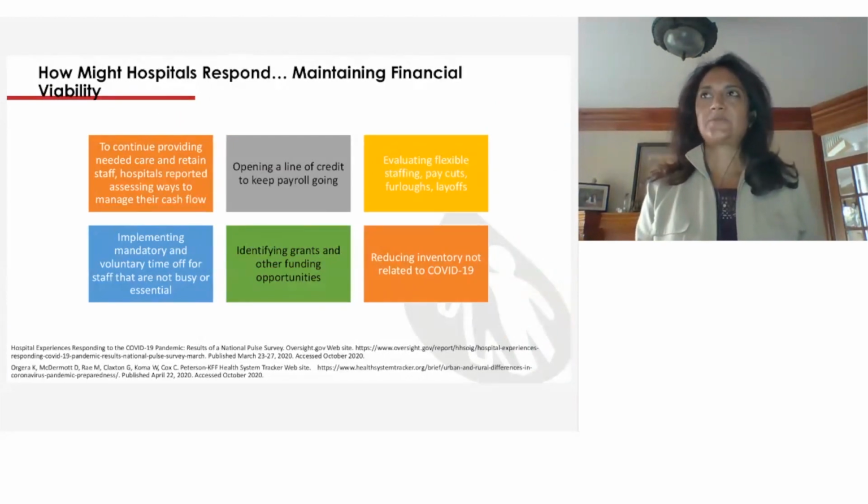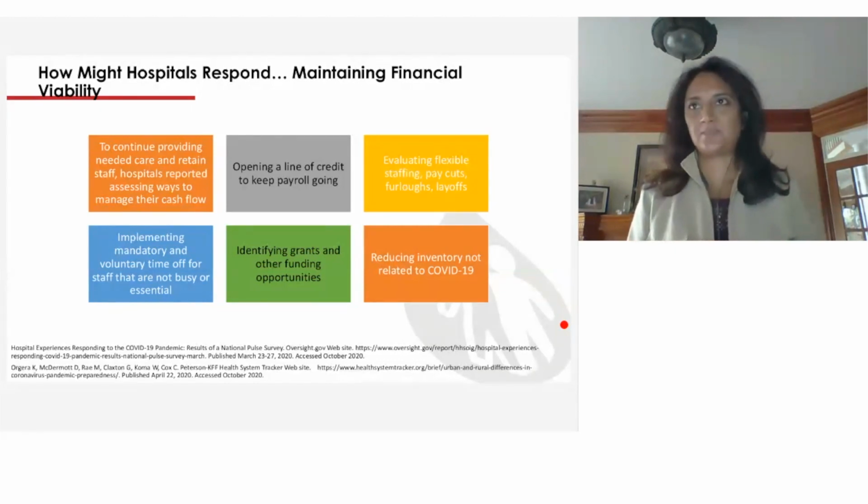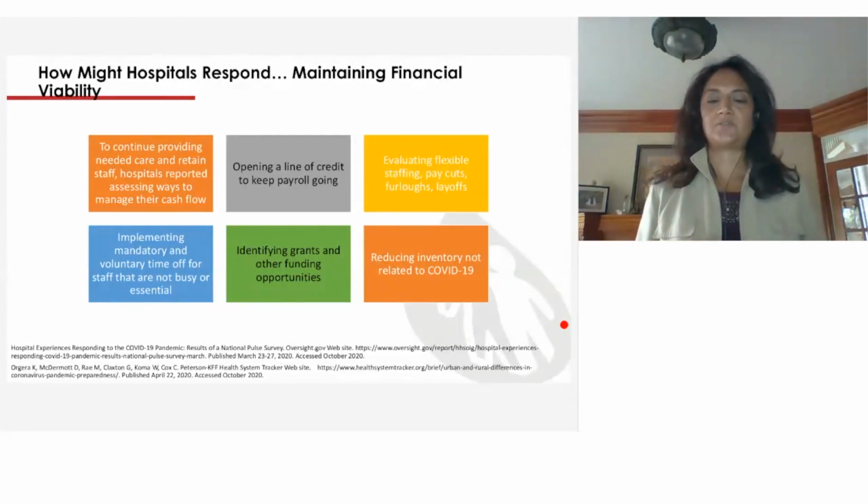So how might hospitals respond, maintaining financial viability? We want to continue providing needed care and retain the staff. Hospitals report assessing ways to manage their cash flow, different supply chain, implementing mandatory or voluntary time off for staff that are not busy or essential. We did a lot of rearrangement of staffing at Henry Ford Health System. We have our own optical stores, Optimize, and they all shut down during the COVID pandemic during March, April, May here in Michigan.